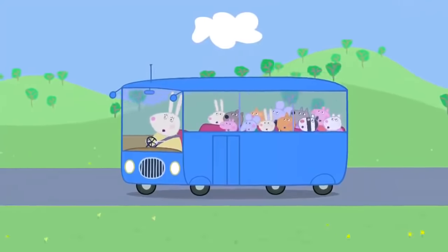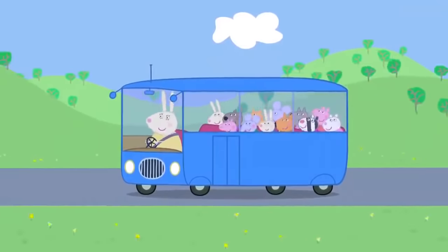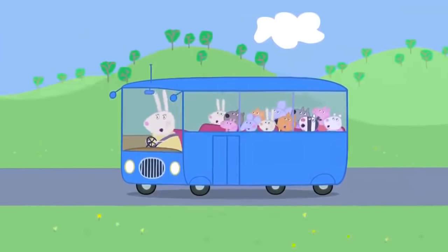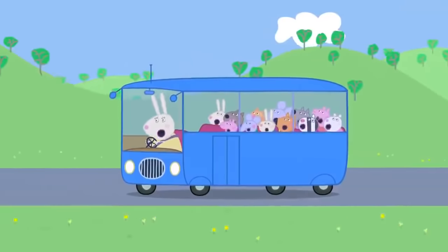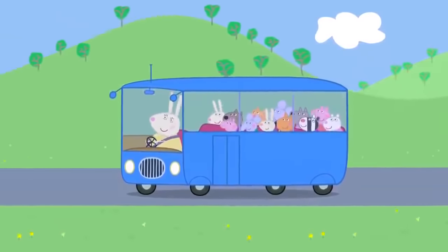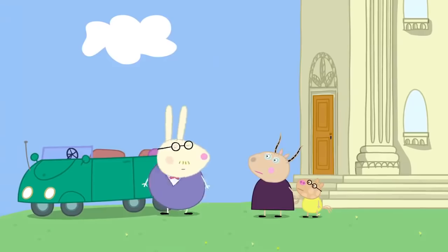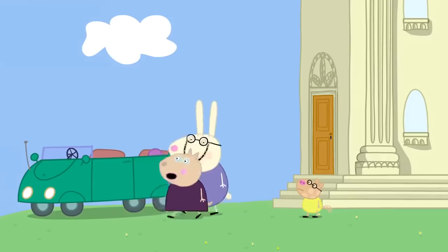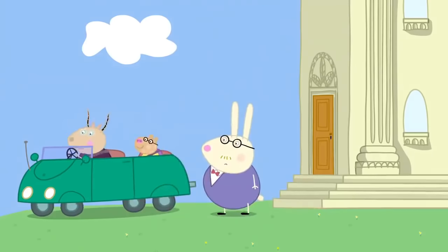Bong, bing, boo. Bing, bong, bing. All together now. Bong, bing, boo. Nobody has noticed Madame Gazelle and Pedro are missing. Bong, bingly, bongly, boo. Oh, have you missed the bus? Mr. Rabbit, I am a teacher. I need your car.